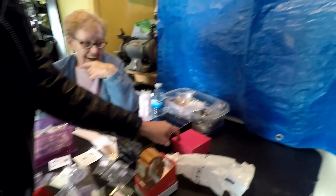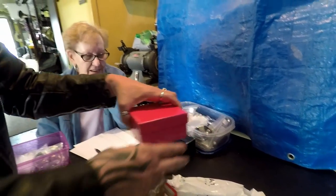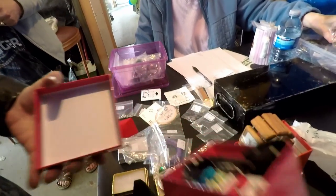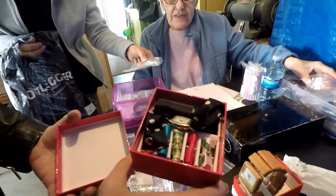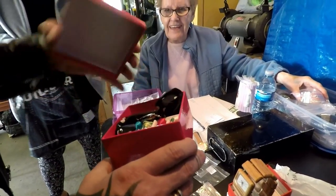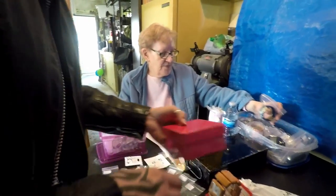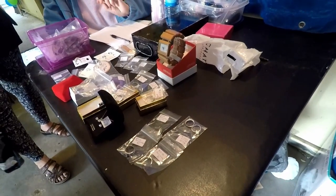Is there anything in here? Yeah, there is. I don't know what it is. Oh, I see. It's a watch, with all the different bands. Yeah, but they're like satiny. That's cute. I think I'll get them. Okay.